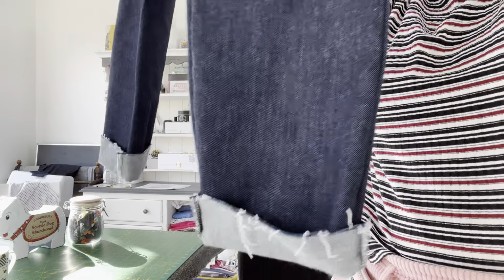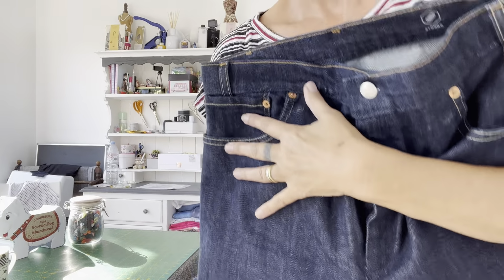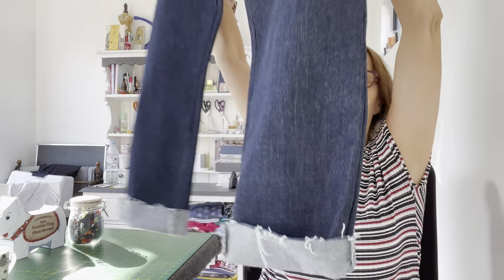I did cut them quite short, but they're not quite the right length in terms of what they were meant to be. So I cut them to the cropped length, which just looks wrong. Maybe it's because I'm short and it looks like I'm wearing jeans that are too short for me, and maybe they need to be shortened a bit more. But I mean, I want to wear them turned up raggy like that.